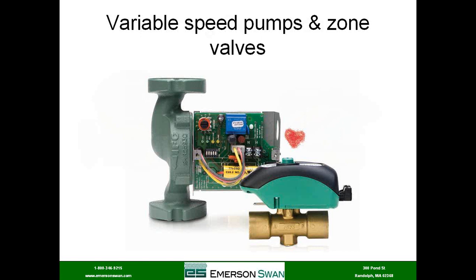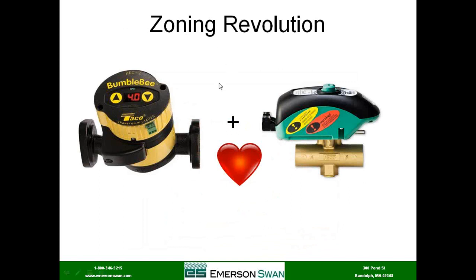The perfect combination is a variable speed pump and zone valves. It's an absolute perfect combination. We have a new program called the Zoning Revolution, and this is part of that. Your best scenario is a Bumblebee and zone valves. It's a great addition. Now, this can be added to an existing system that may already have zone valves in it. So we replace the zone valves with zone sentries. We replace the pump with a variable speed pump. You've just raised the intelligence bar of that system even more. And we haven't changed the boiler, but the boiler is going to be the recipient of this. The boiler is going to run more efficiently.